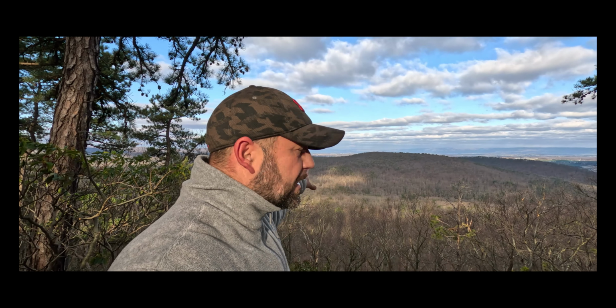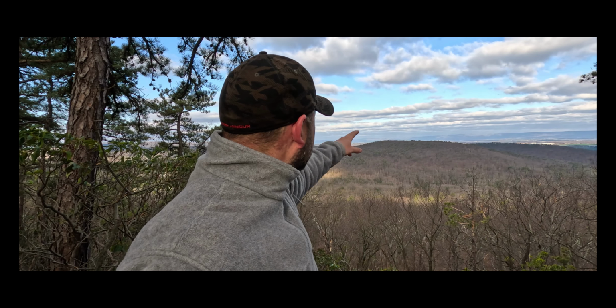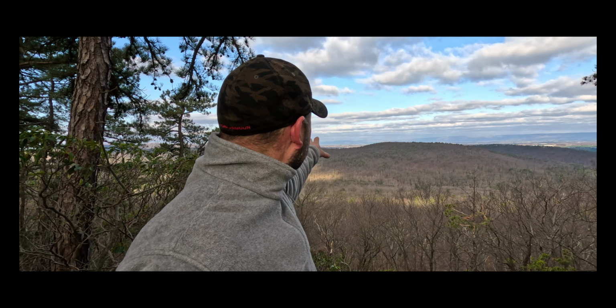Now the view here directly in front of us, where you can see the sun a bit, that is Kings Gap, and we're parked down in that area, and we're looking generally north and to the northwest in that direction into the valley below. But yeah, it's a really nice spot. They got a couple benches here, and beautiful place.